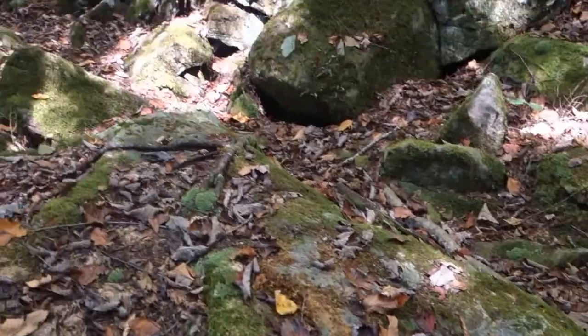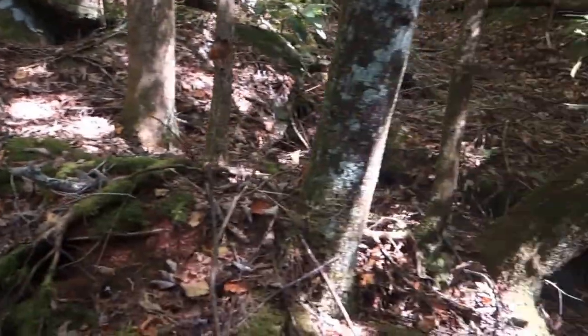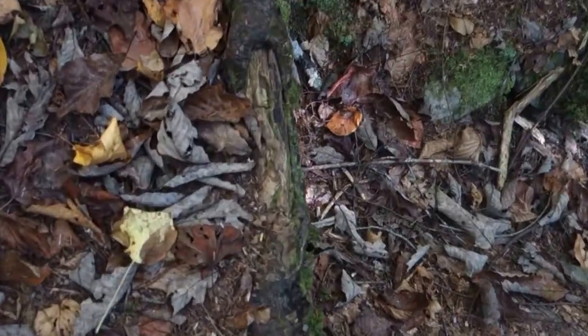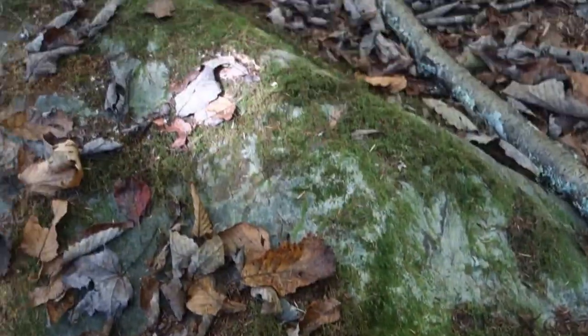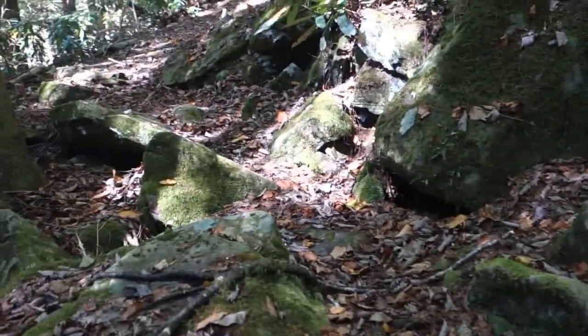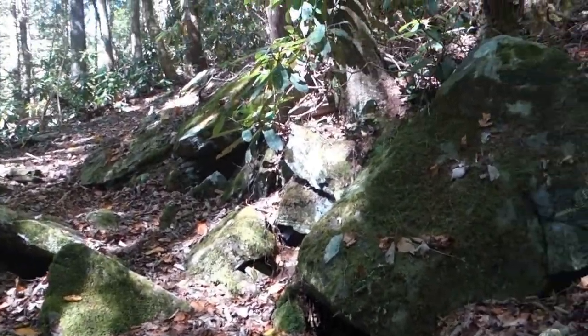I'm thinking the trail goes this way. Kind of hard to tell. When there's not leaves on the ground, you look for wear on the roots, like there. So someone has stepped there a lot. And then you look at the moss on the rocks to try to see where they maybe stepped next. I'm not really seeing it, but my mind is telling me that is probably the path here.